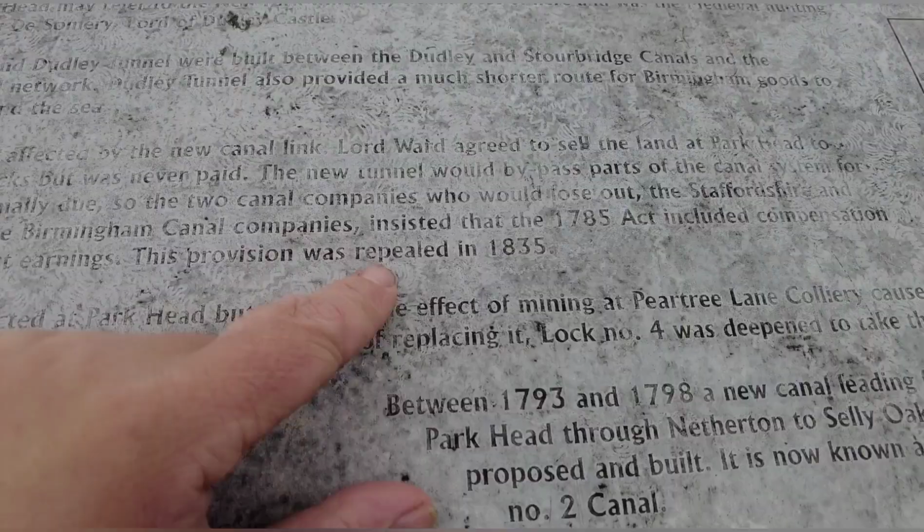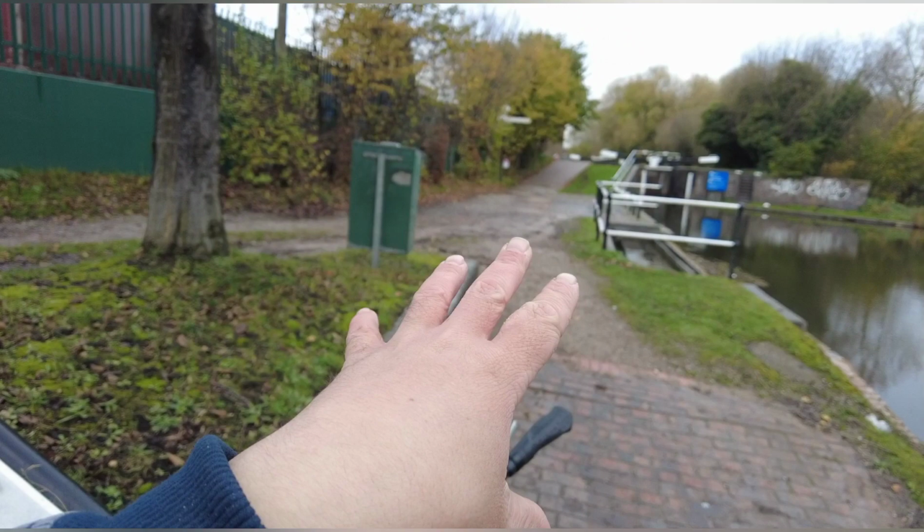Really quite interesting information, so that is actually bits and pieces of the local area itself. Let's go and take a look down. I will show you a closer view of the old cottage and then the Parkhead Junction just right about the top.